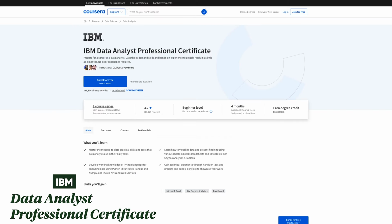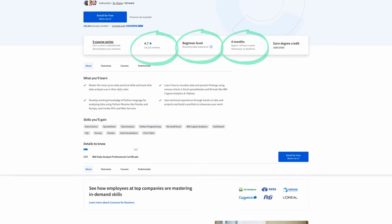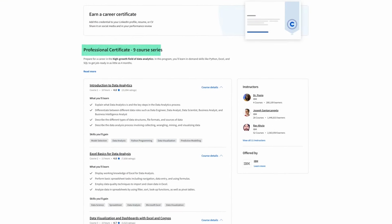Number 4 on the list is also very exciting, and it is the IBM Data Analyst Certificate. It's very popular, but is it still worth it? Now, it's for complete beginners, and you'll have to spend 4 months working 10 hours a week, and it also has a 4.7 rating out of 5 from nearly 20,000 reviews, which is absolutely amazing. There are 9 courses in the certificate, and the goal is to help you begin your career as a data analyst.